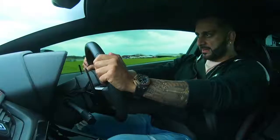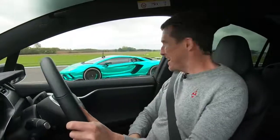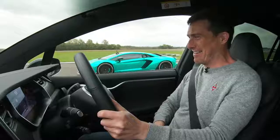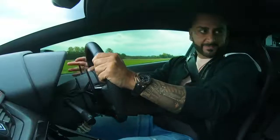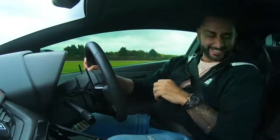3, 2, 1, go! I've got the lead! I got the lead! Come on, Tesla! Yeah, third gear. Here it goes now. Come on. Now he's coming at 100 miles an hour. Got him. Double bubble. 2 wins.